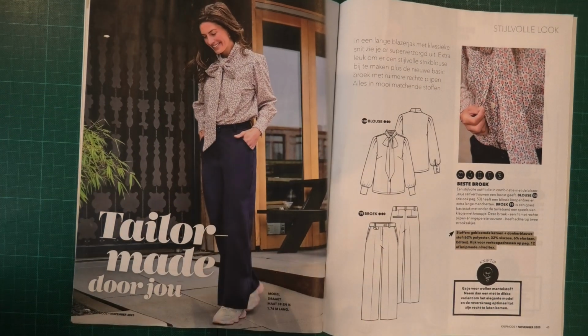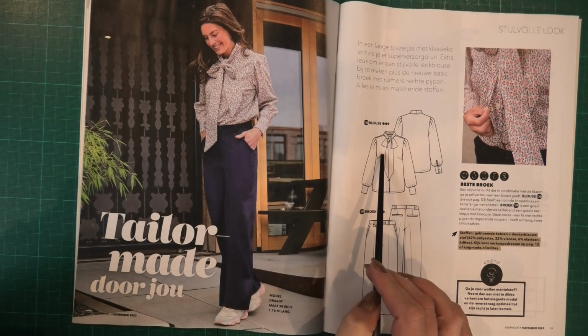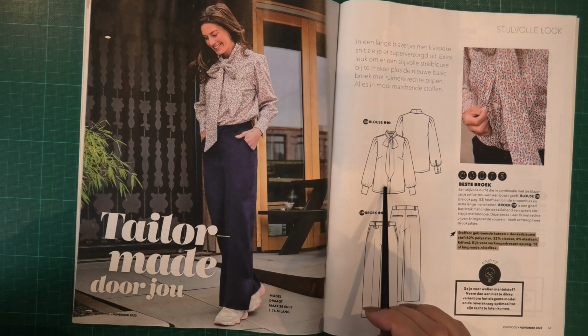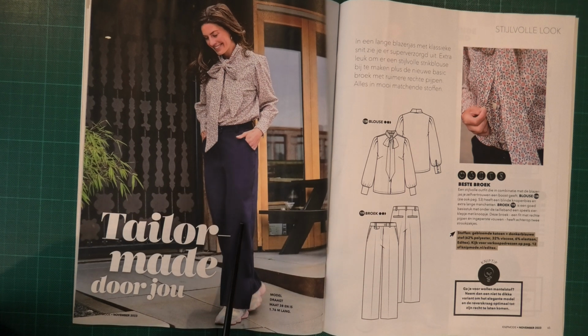Let's see, the last time we see, I suppose, this blouse. We've seen it a lot, the pussy bow blouse with the buttons in the front. And this one is made in cotton, and I kind of like the pants. These ones are made in a polyester viscose and 6% elastane. There is quite a bit of stretch in these pants, and I really like these ones here.